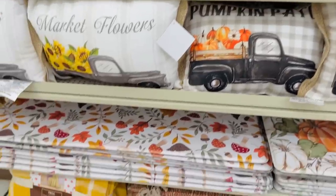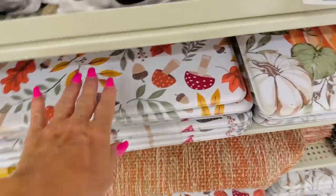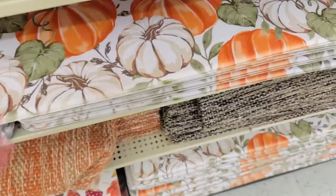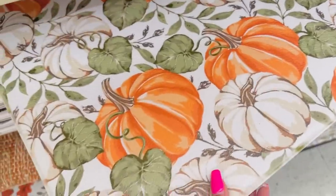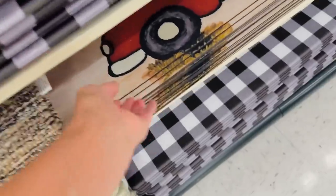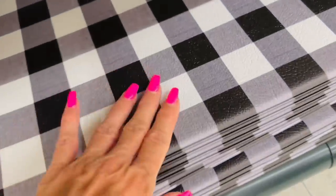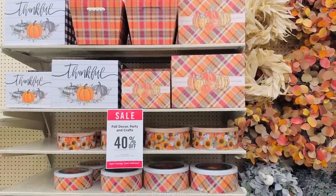I think these fall kitchen mats are really nice, especially if you do a lot of cooking and you need to give your feetsies a little bit of a break and a rest. They come in different colors, and they even have this cute little red truck one, and they have a really squishy top. I like this buffalo check plaid one as well.